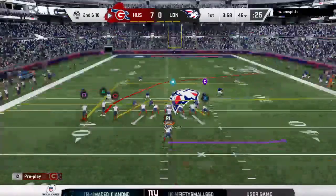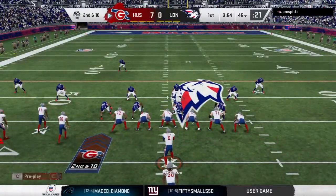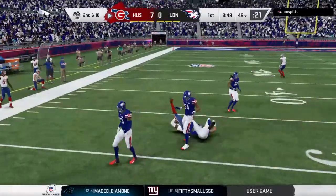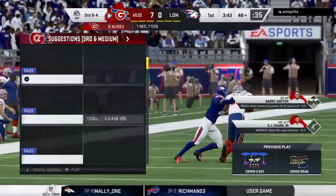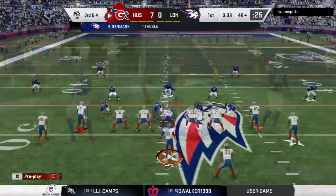So after the run for no gain, here's 2nd and 10. Got an open man. That's David Njoku, the tight end. And he'll be brought down at the 48-yard line. Brandon, perfect defense in this situation would have meant that there was an incompletion. They would have picked it off.